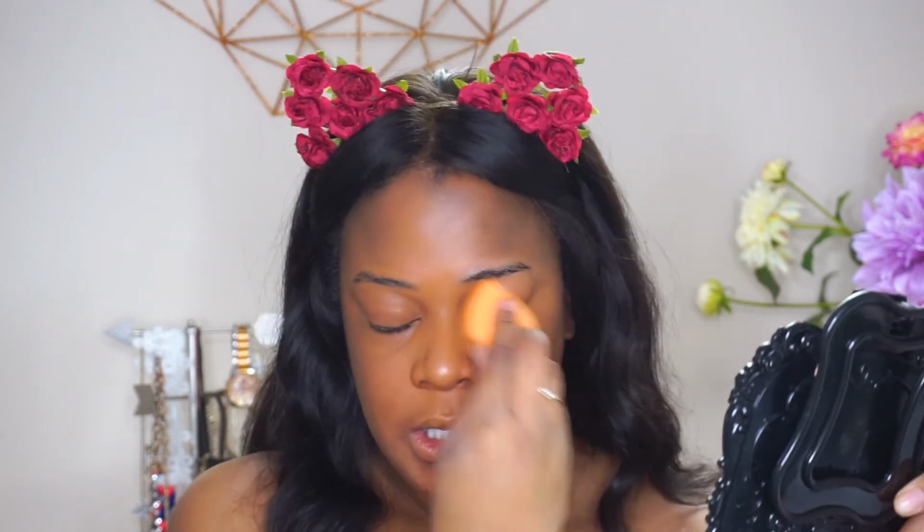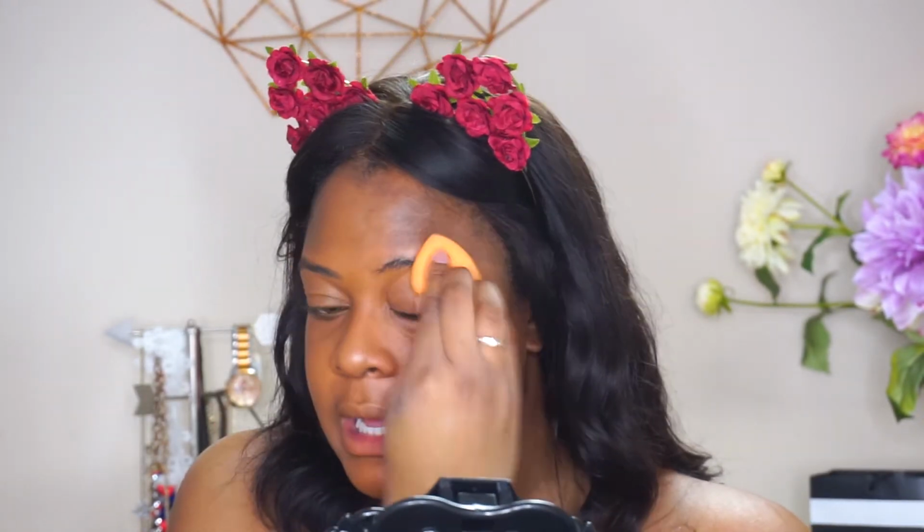Alright, so I pretty much used up my 2 pumps. I'm just blending that out. Still got half the face, but I do feel like it applied a little bit better. It looks even less thick on the sponge side. I think the coverage is about the same on both sides, but it looks like there's less foundation on the sponge side.